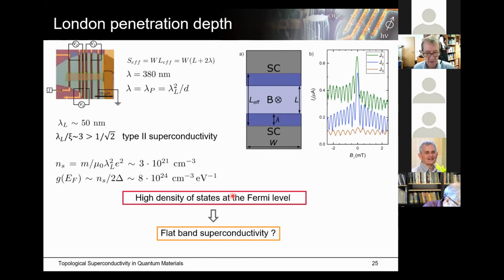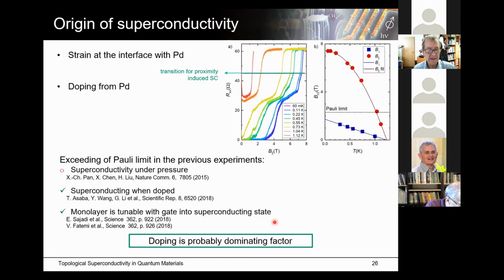So a small velocity and high density of states point to some flat regions in the band. So the question is, could there be some flat band superconductivity? I don't want to claim it is flat band superconductivity, but it could be something like this. Now, people have seen that strain at the interface maybe can induce superconductivity. Maybe there's some doping which is transferred from the palladium into the tungsten telluride. And another interesting aspect is that we also exceed the Pauli limit easily, certainly in parallel magnetic field.